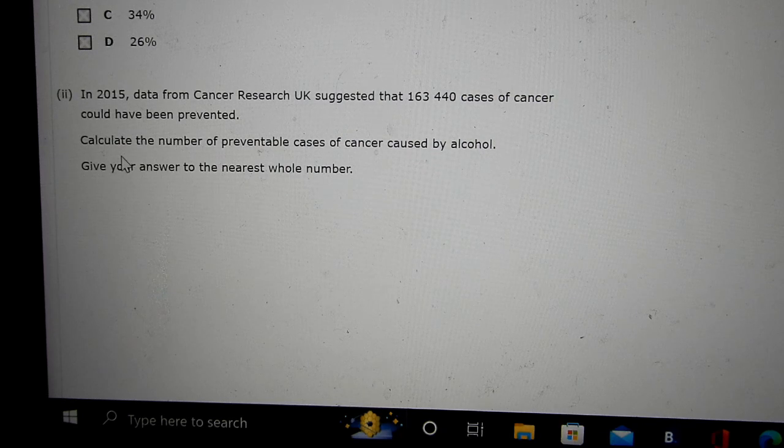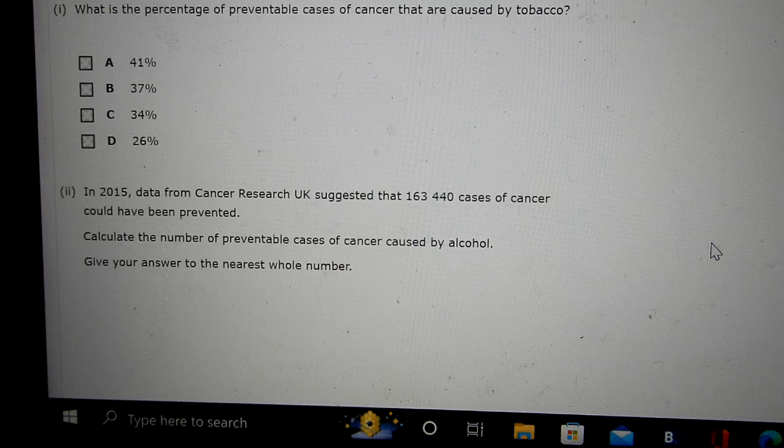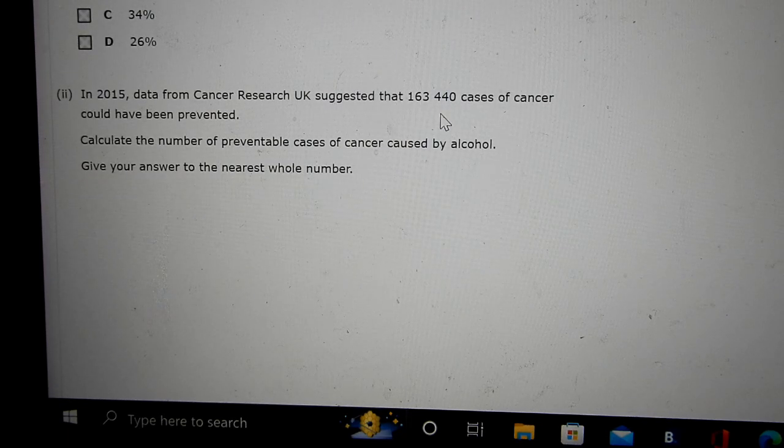Not bad. Calculate the number of preventable cases of cancer caused by alcohol. Go up to the chart. Alcohol is 7%, so we need 7 divided by 100. That's why the two zeros are there, and that's why that's a forward slash, because that means divide, and the two zeros means 100. 7 divided by 100 times by that number there. Hold on a second.